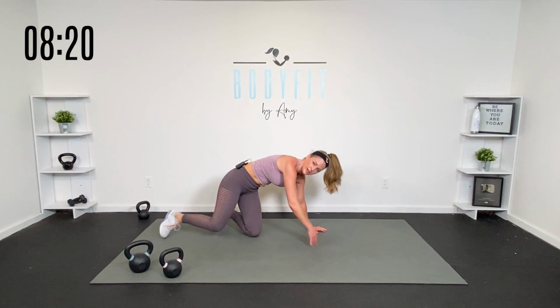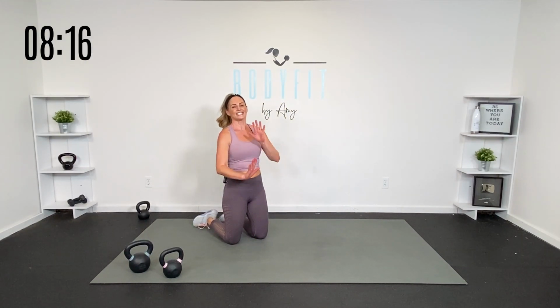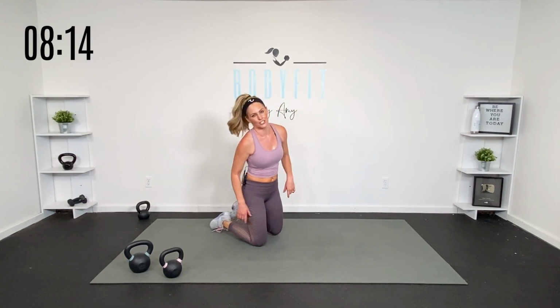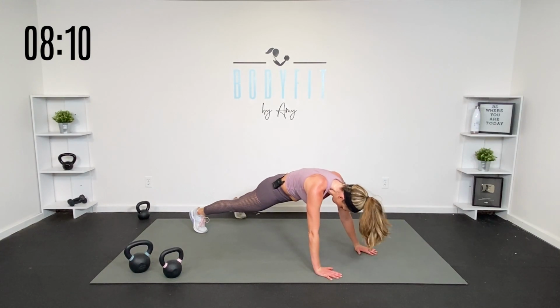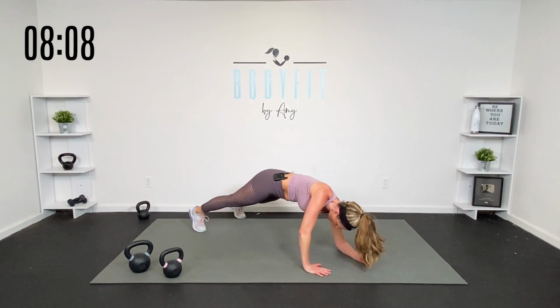You're gonna get that heart rate up. Right, left, right, left, left, right, left, right. It's HIIT, it's power, it's upper body push. Let's get it done in 3, 2, 1. Here we go. Down, down, up, up.